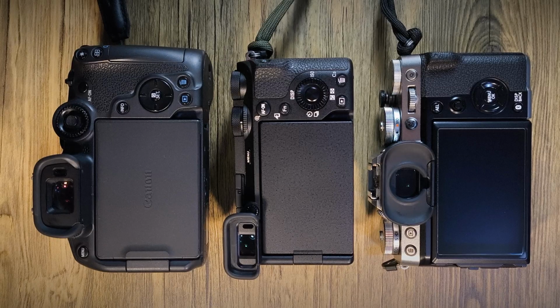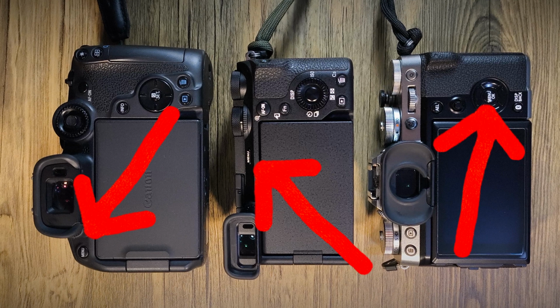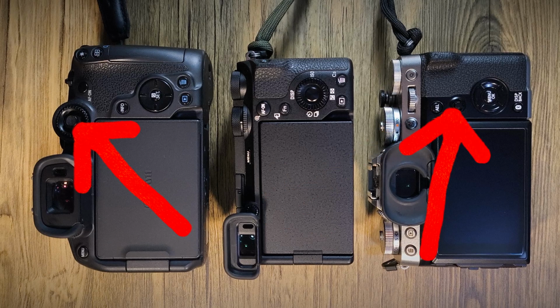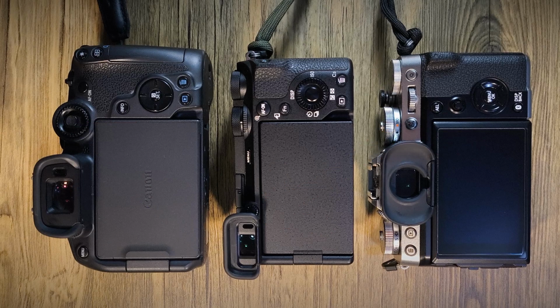Now from the back it's kind of the same layout. The D-pad and a lot of buttons are more or less in the same place on each camera. The menus are placed differently. The play and delete buttons on the Fujifilm are on the top left instead of the bottom right. The EVF is very much aligned with the lens on the Canon and the Fujifilm, but it is placed on the extreme left on the Sony.